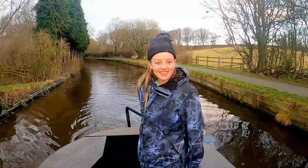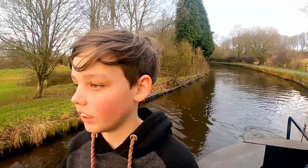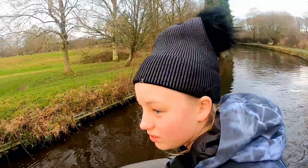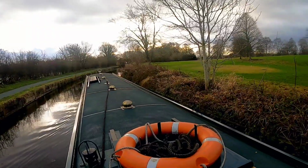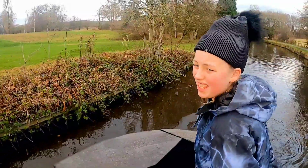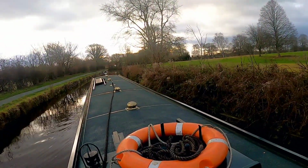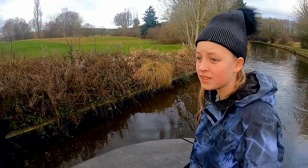Georgia Smith at the helm this morning. How you going, sweet? You like it? Straighten it up, sweetie. That's all right. She's got it. You got it. Excellent work. Doing good. Straighten it up. Nice work. Excellent. Happy?